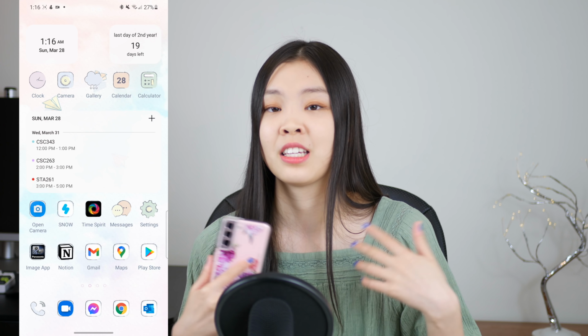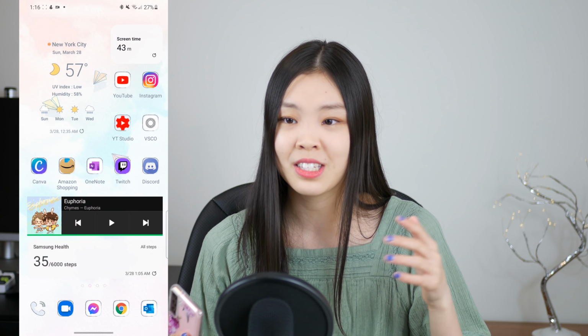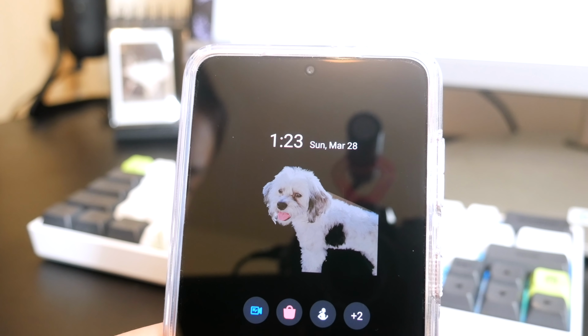So it really does tie together all of the visual aspects of your phone and just makes it very cohesive and nice looking. And lastly, there is the always on display. This is a thing that shows up after you close your phone. It is also, of course, very customizable.